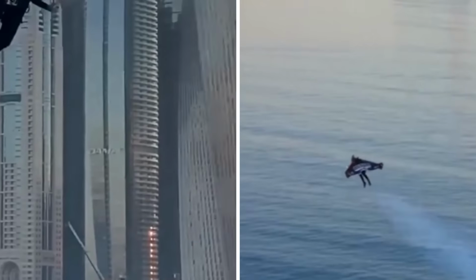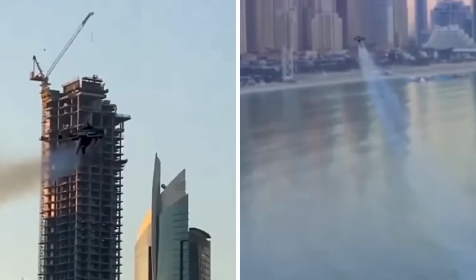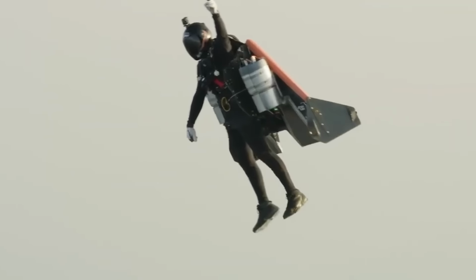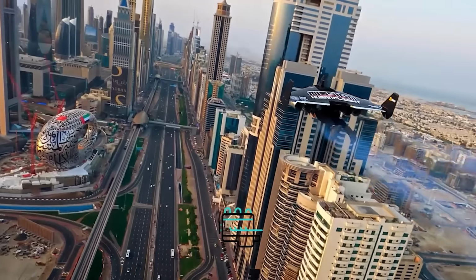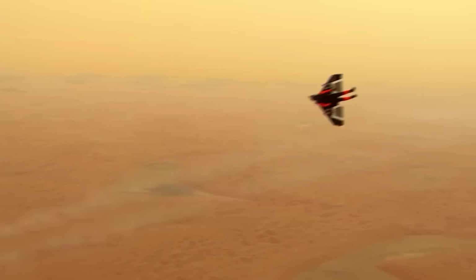made history by becoming the first person to perform a vertical ground takeoff using a carbon fiber jet wing. No runway, no lift assist, just sheer thrust and a whole lot of nerve. Developed by Jetman Dubai, the wing was powered by 4 miniature jet engines and controlled entirely through Raffet's body movements. Think of it as a personal fighter jet strapped to your back.